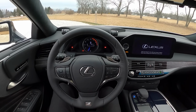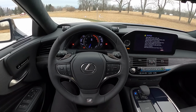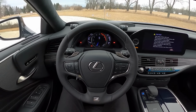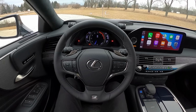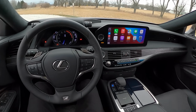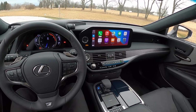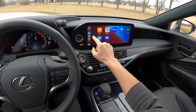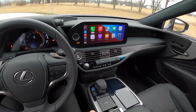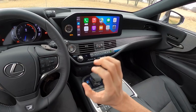Hey guys, today we're driving the 2021 Lexus LS500. We are in an F Sport, and Lexus has done a number of updates and changes to the 2021 LS500. We have a new infotainment screen. It's closer to the driver, and it's finally a touch screen, which is very nice. The user interface is still a little bit of a mess.